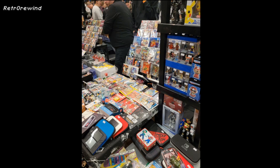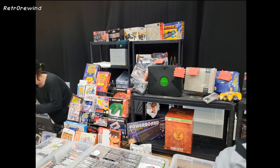The handhelds were catered for as well, so if you're into the Game Boys, Game Boy Advances, Game Gears, anything like that, there was a lot of stuff there for those also. And also the older consoles like the NES, the N64 stuff. A lot of foreign imports as well. If you were into the import side of retro gaming, then you were catered for as well.